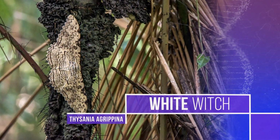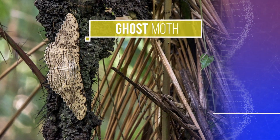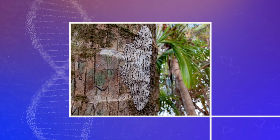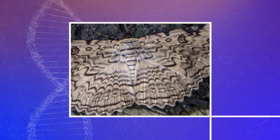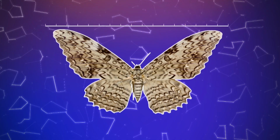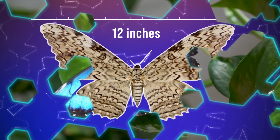The white witch, or Thysania agrippina, is also sometimes called the ghost moth, and when you see it, you'll know why. They're spooky looking with white wings that are topped by a confusing pattern of wavy black lines. They can also grow to around 12 inches, and like most moths, they are nocturnal.